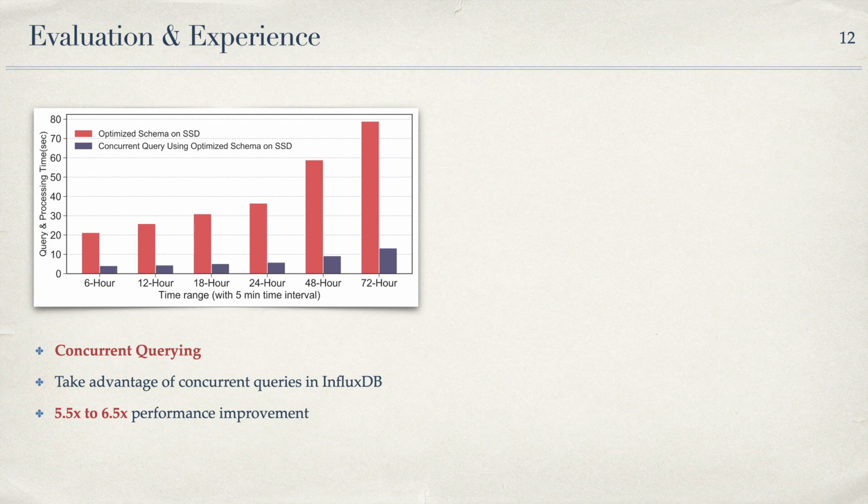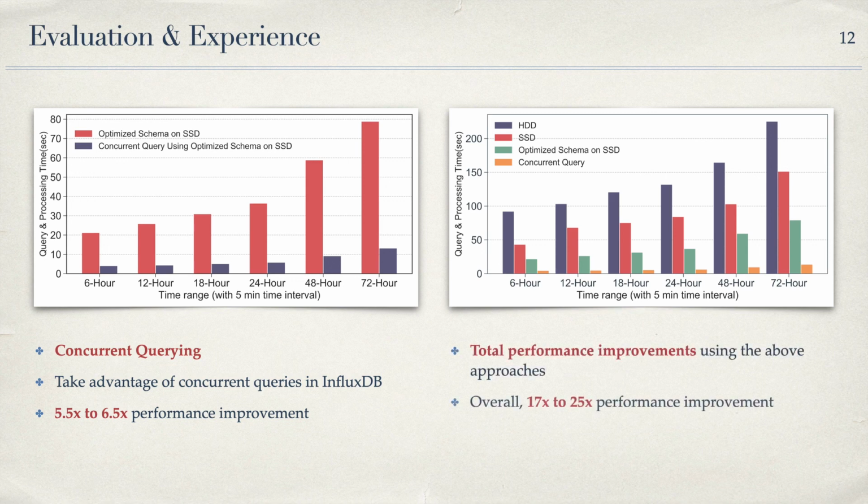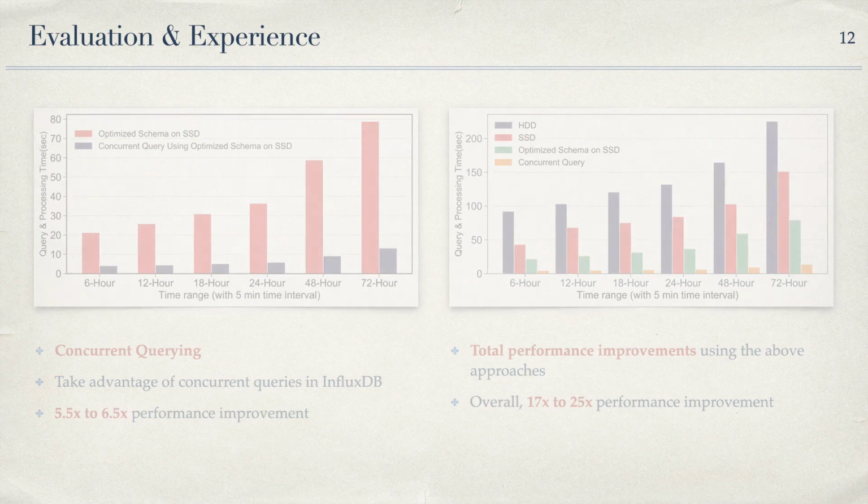in the monitoring system. This figure summarizes the performance improvements using the above approaches. Overall, the proposed strategies allow Matrix Builder to perform 16 times to 25 times faster than the preliminary implementation. The query and processing time was as low as 3 seconds when querying 6 hours of data.